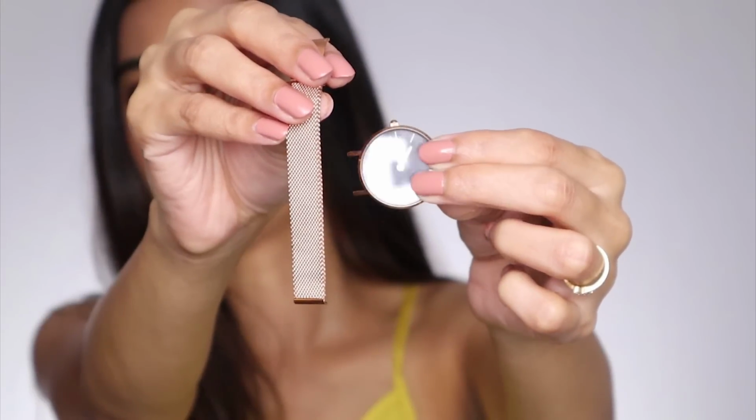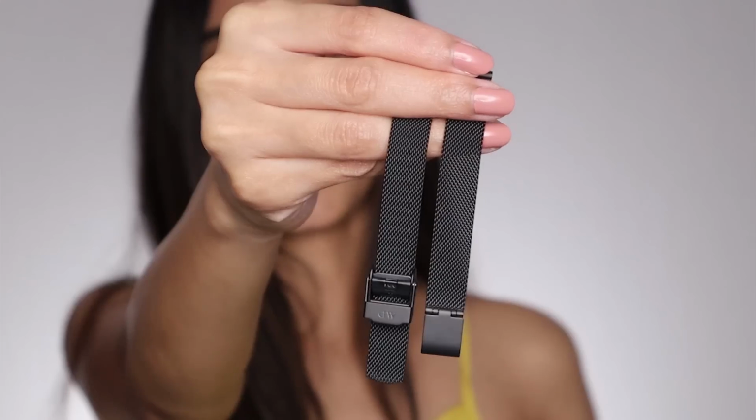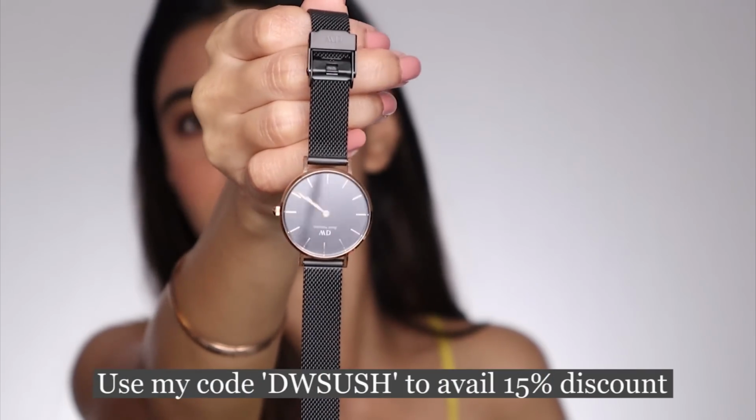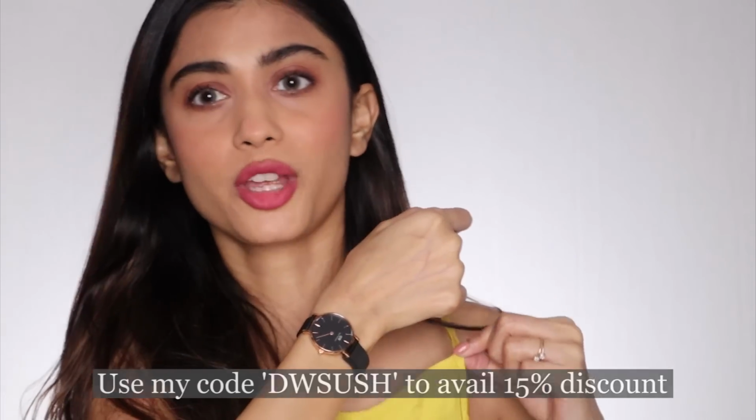So I've already detached the rose gold strap and now I'm gonna change it to black. And these are the black straps that I'm gonna attach now. So I just attached the black straps and it looks gorgeous. I absolutely love how this black complements the green outfit that I'm wearing and it instantly elevates my look. I absolutely love this watch and I love how easy you can change your bands and give it a completely new look. I don't have any particular tool specific for this purpose to change the bands. All I used was a safety pin and it hardly took me around 1 to 2 minutes.